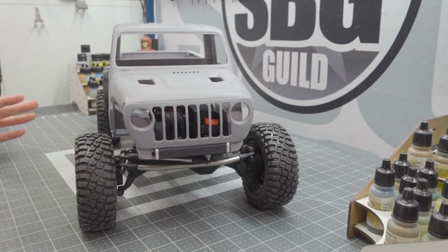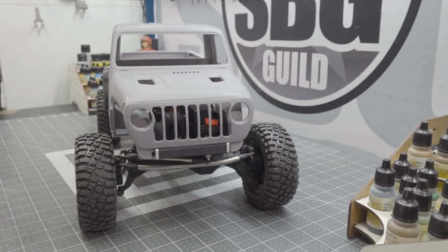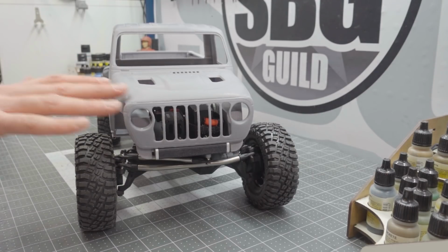I'm sure that once I prime it, I will discover some low areas, and I'll probably need to do some spot filling in order to make sure it's completely smooth. But for the purposes of getting these done quickly and efficiently, I think this is a pretty great process, and I'm really, really happy with how it turned out. It's a vast improvement over where it was sitting before it got this coating.